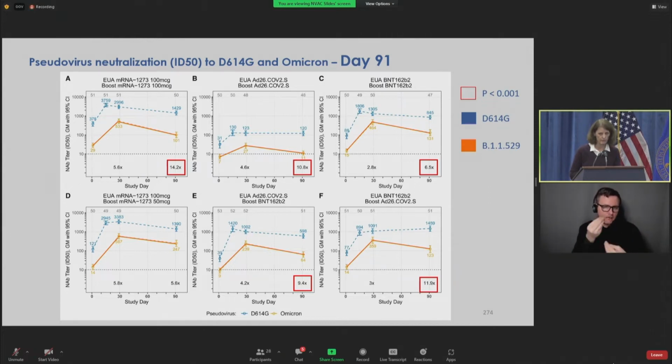A through D are the homologous groups. So A is the Moderna prime, followed by the Moderna 100 microgram boost, and right below it is the Moderna prime, followed by the 50 microgram Moderna boost. Across the x-axis is the results out to day 91. On the y-axis is the log neutralization antibody. In blue is the neutralizing results to D614G, and in orange is Omicron results.